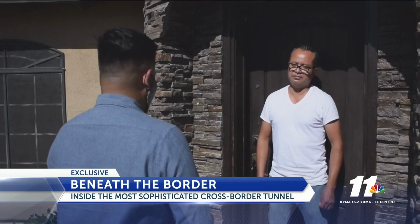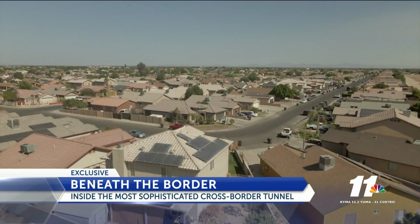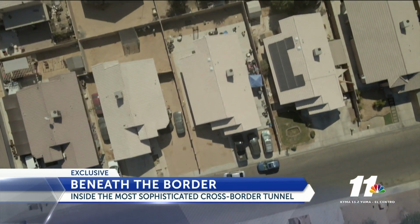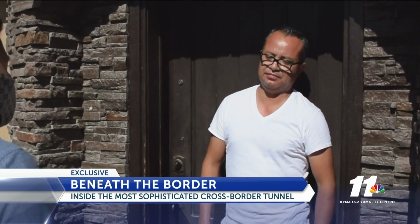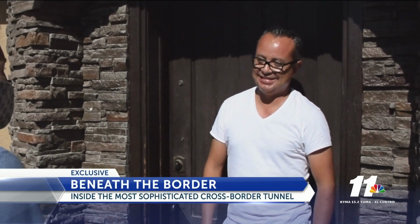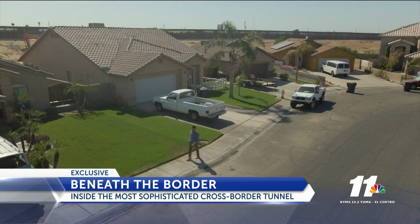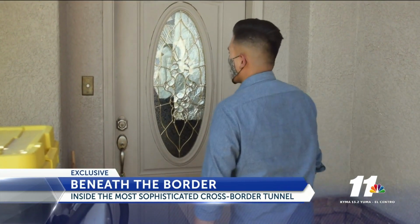This is Juan Ramirez. We learned that the tunnel ran directly underneath his home. He first learned of the news when he woke up to agents marking the approximate areas on his property where the tunnel ran through. Have you noticed anything off or suspicious, or have you seen any narcos here at all? Okay. So you would agree that it's pretty safe in this area? His neighbors agreed as well, none of them ever seeing anything out of the ordinary on their streets because everything was happening in the ground below them.